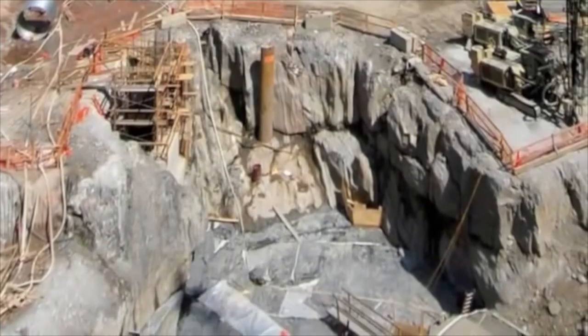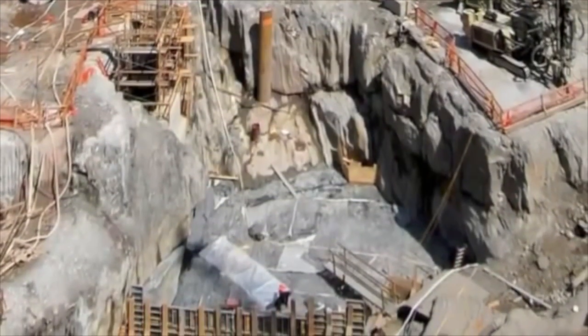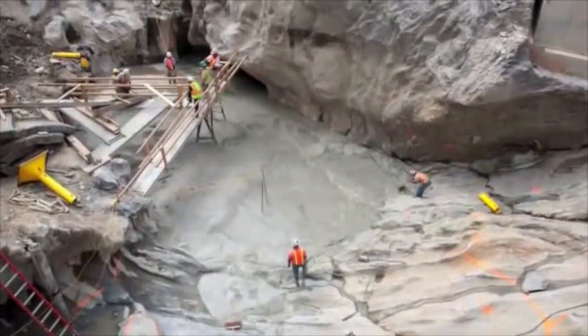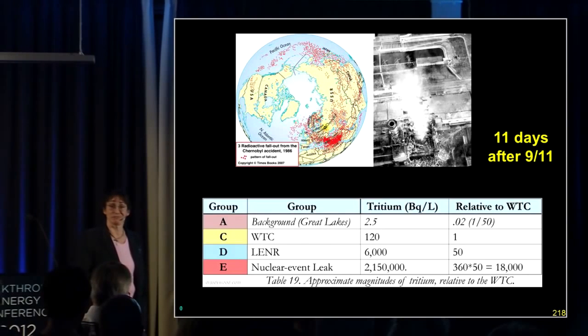Ground Zero fumed for over 100 days through rainstorms, freezing temperatures, and constant watering. Judy Wood identifies the effect as ongoing molecular dissociation. Leaky nuclear plants have 18,000 times that. What was measured at the World Trade Center was definitely above background levels, 50 times background levels. There was tritium there. Now, why?